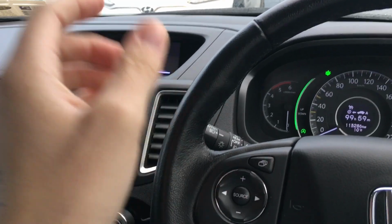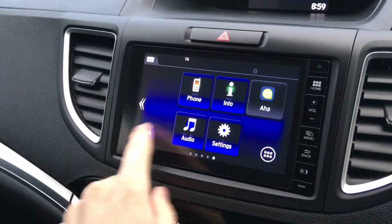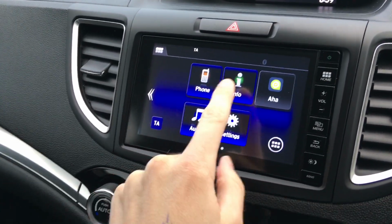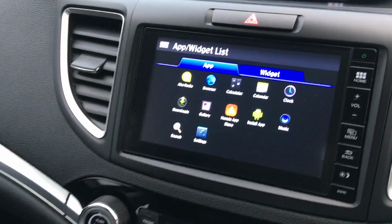As we look over to the left hand side of the car then we have our Honda Connect setup, which is touch and swipe, various different backgrounds and settings you can put on it, and after that then we have our phone, trip information, audio information and settings in through there, and you've even got things like an internet browser and calculator and clock and calendar. That's right, we live in a world where basically your car needs to remind you what to do.